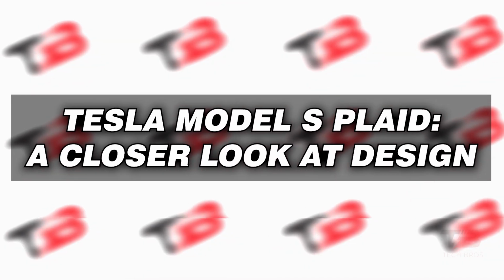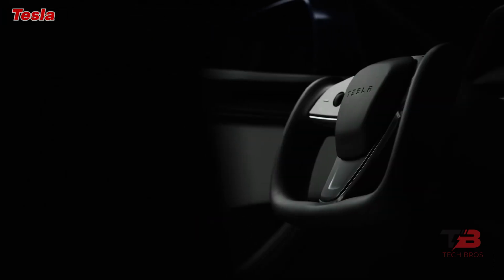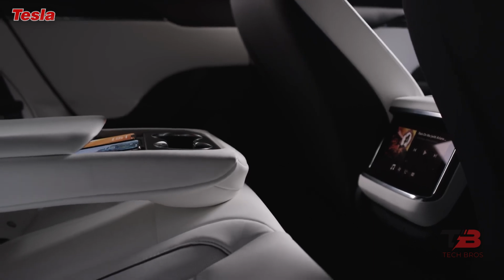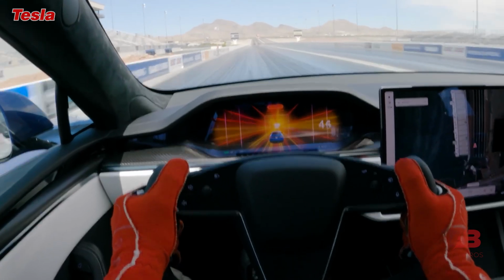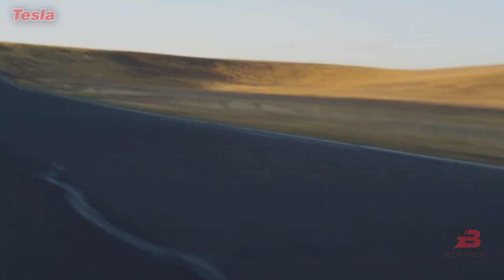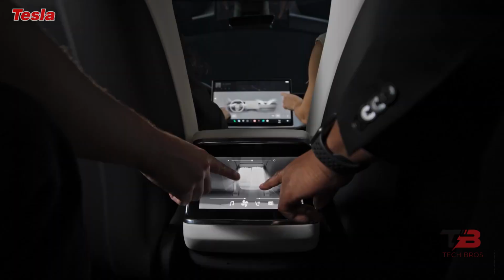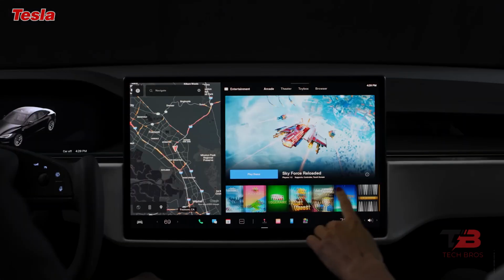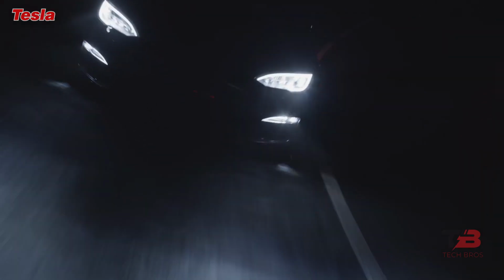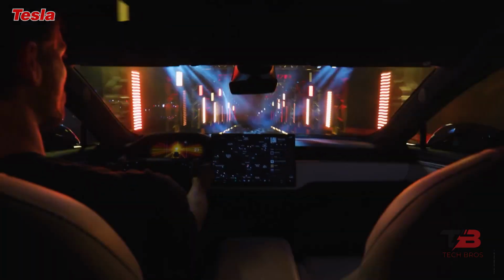Tesla Model S Plaid, a closer look at design. Looking at the Model S Plaid, you'll notice its sleek design, long hood, low-slung silhouette, and aerodynamic features. The car's interior is minimalistic, boasting a large touchscreen on the center console that manages most of its operations. Additionally, the Plaid offers a panoramic glass roof that enhances visibility and creates a spacious feeling inside the cabin.